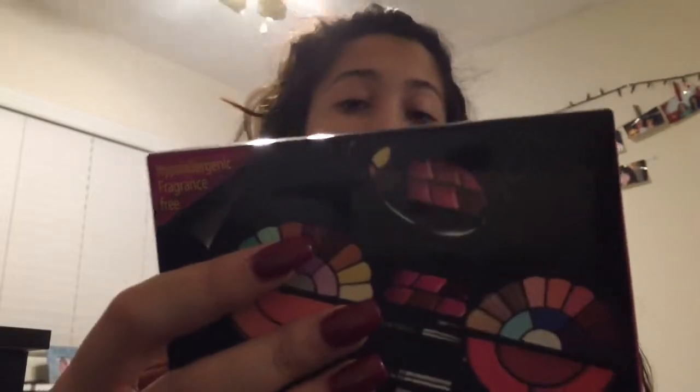Alright, so the next thing I got is from my grandma, and this is a huge makeup kit. In here, there is blush, lip gloss, eyeshadow, blush, more blush, eye pencil, mascara, and powder cake. So I'm gonna take it out and show it to you guys really quickly.